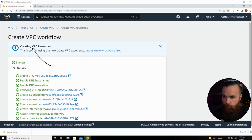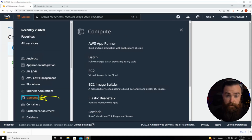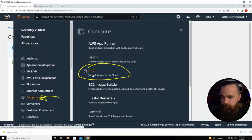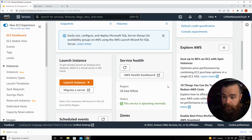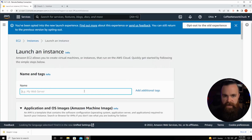So just as before, we're gonna go up here and click on services. And then we'll click on compute over here on the left. And then we'll click on EC2, which is what Amazon calls their virtual machine stuff. Click on that. And if we scroll down just a little bit here in the middle, I'll see a big orange button that says launch instance. Click on that and then say launch instance. Here in the name, I'll name it Voldemort. Oh, sorry, he who must not be named. Didn't want to offend anybody.